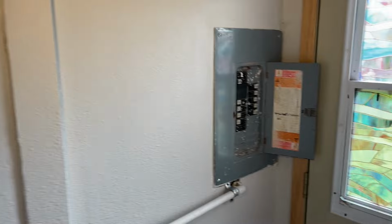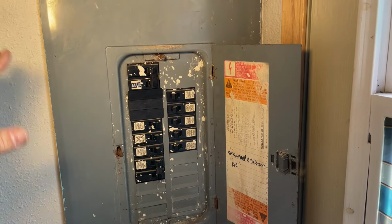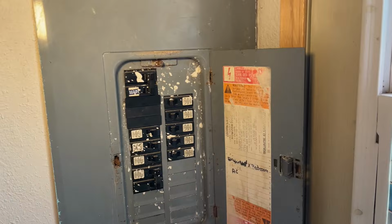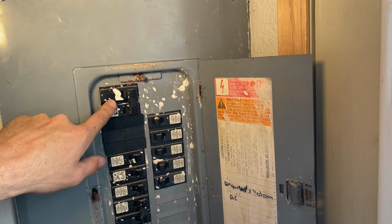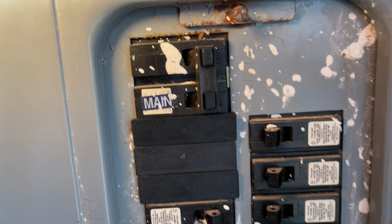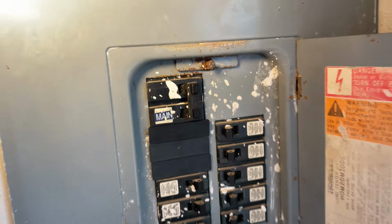So first thing we want to look out for is electrical. Now here is the panel for the home. This is the main electrical panel, and it's obviously been at least updated over the years. Now I'm not saying it's up to code, but it is an updated panel because it has circuit breakers. Now if you look at your top main breaker, you'll see that it either has 100 or 200. See there it says 100. So it's a 100 amp service.